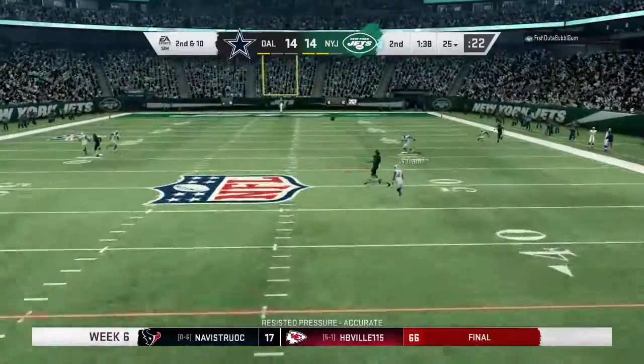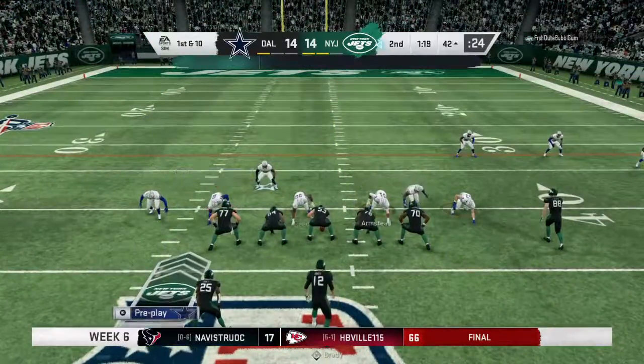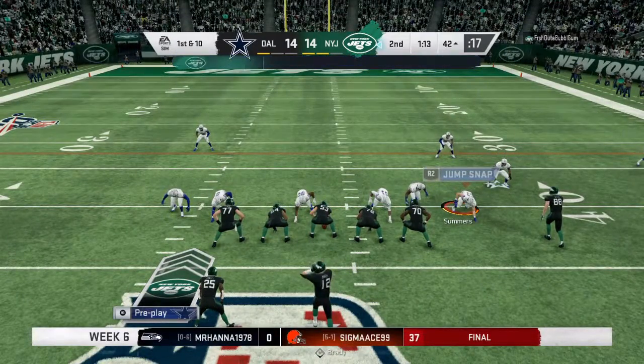He sets to fire deep. And got his man complete. And he'll have it past midfield almost to the 40 before being taken down. 33 yards that time.